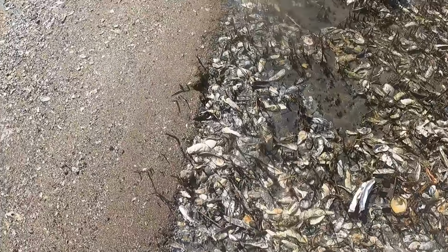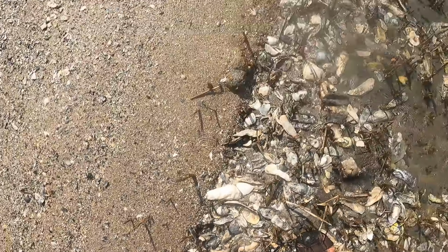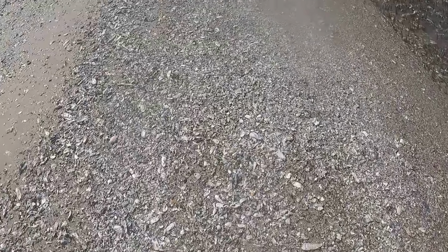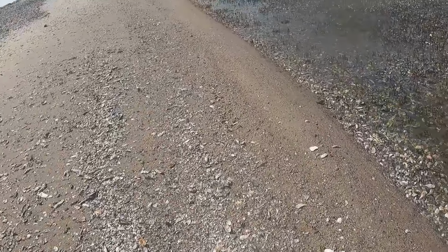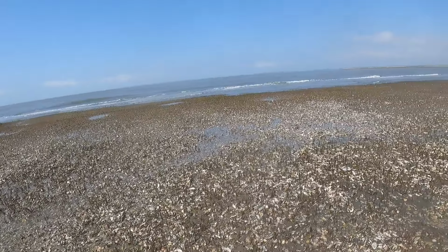What really amazes me in this area, guys, is that it is full of history here. From pirates, from Native Americans, and we are just walking where they walked before. Some of them lived here for thousands of years. They knew the area, and some of them walked here for the first time. And what did they see? This is what they saw here.